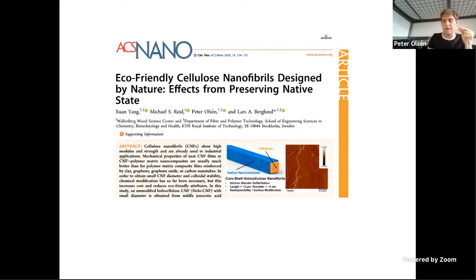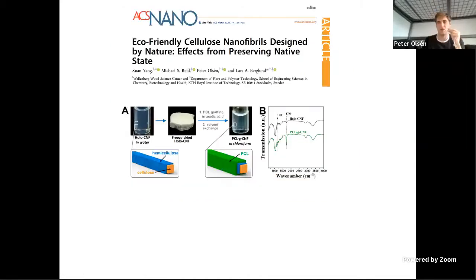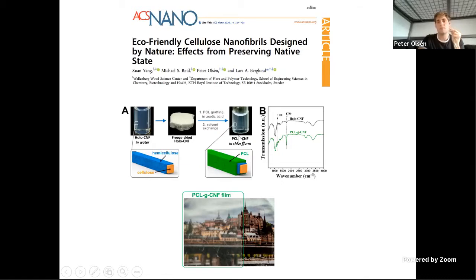But this was working on the big macrofibers. So Justin has made this very nice new type of CNFs based on hollow cellulose. So we wanted to see if this concept is applicable on nanofibers as well. So what we did here, we freeze-dried the hollow CNF in water. We redispersed this in acetic acid, and then performed the ring opening polymerization, and achieved a similar weight increase as in the macrofiber system. And the very beautiful thing in this system is that we could have modified CNF systems that are completely dispersible in chloroform, so you could actually solvent cast these and create some kind of transparent film with just PCL grafted CNFs.